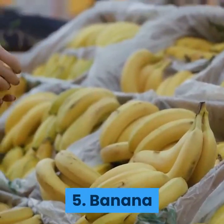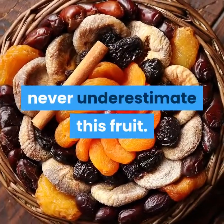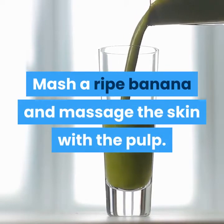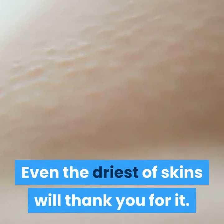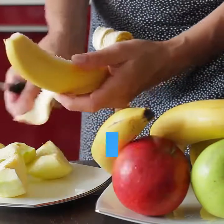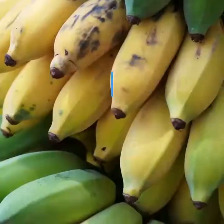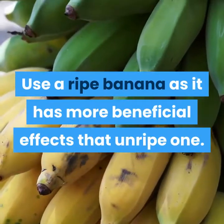5. Banana. A common man's moisturizer and nourisher. Never underestimate this fruit. Mash a ripe banana and massage the skin with the pulp. Even the driest of skins will thank you for it. Banana contains moisture, potassium and vitamins E and C, which are responsible for promoting clear skin. Use a ripe banana as it has more beneficial effects than an unripe one.